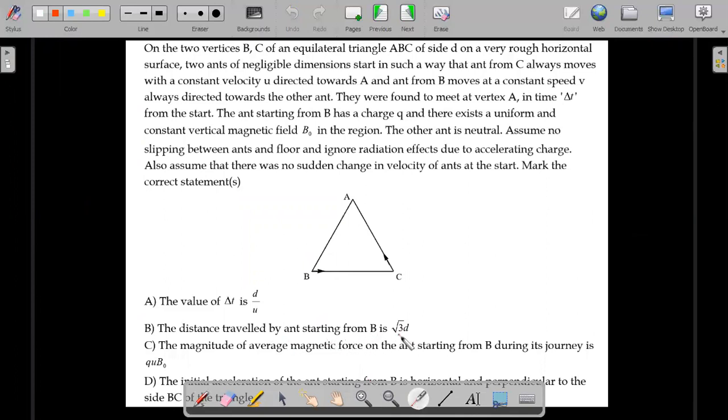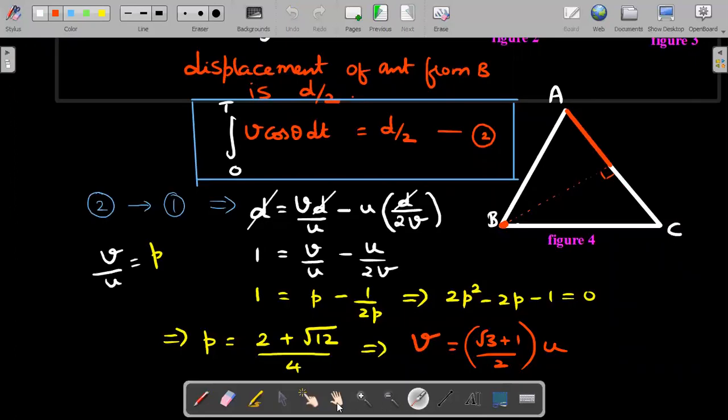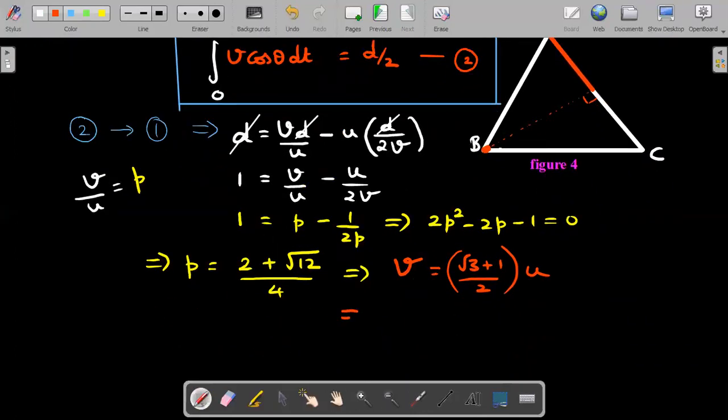We have to ascertain whether this is right or wrong. I think the first answer is perfectly all right, because the value of time taken can be simply noted as the distance divided by speed of ant from C. Okay, right. And for this second option, the distance traveled by ant from B should be simply V into T, which would be therefore (root 3 plus 1) divided by 2 into D, and definitely not what he has given in option B. Okay, so that option goes wrong.